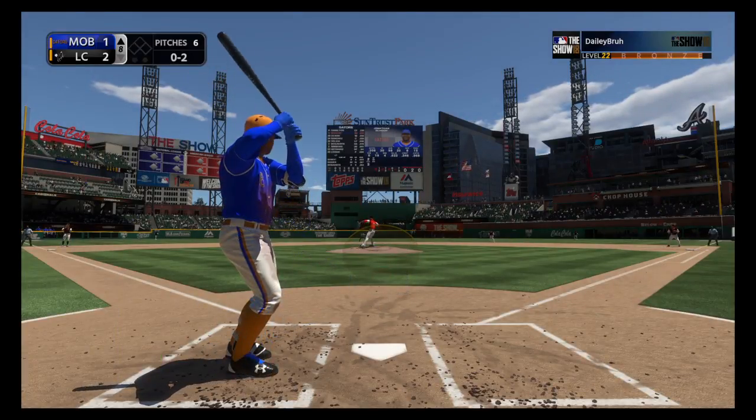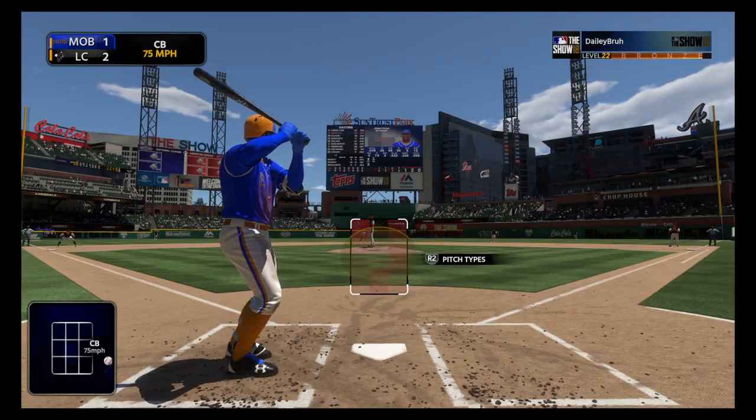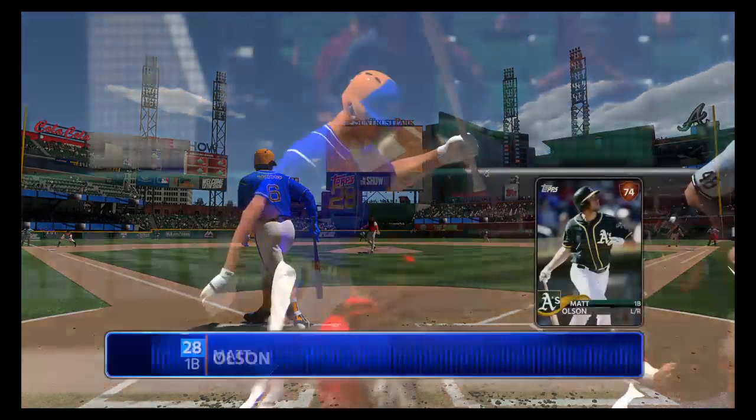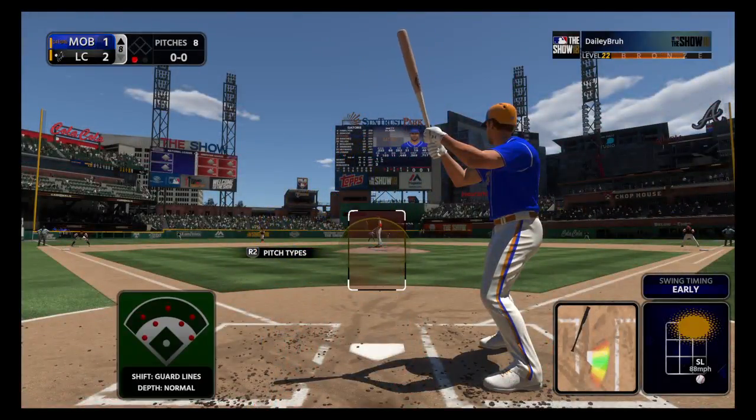Here it comes on 0-2. And a breaking ball stays outside. Tried to get him to chase that 0-2 curveball there, but he wasn't biting. Very well could see it again here, though. And a good bite to that slider as he swings through it for the first out of the inning.